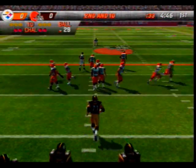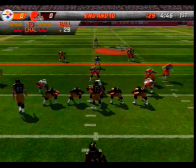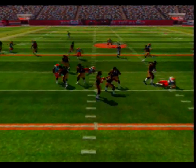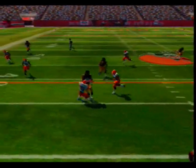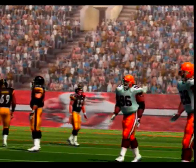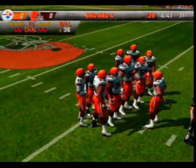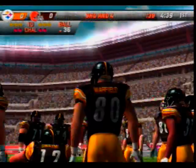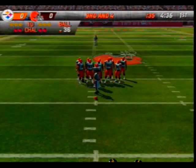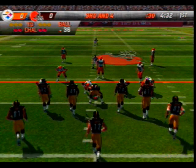Second and 10. Ball on the 29-yard line. Throwing. And he makes the grab. Fletcher comes up to make the play at the 36-yard line. Shepard with a decent 6-yard gain. Ball on their own 36.